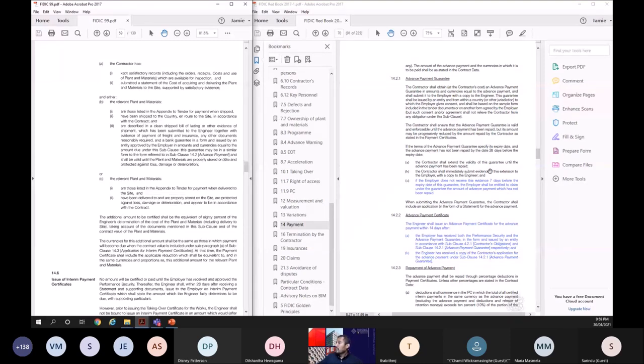Okay, he should do that. The contractor shall immediately submit evidence of this extension to the employer with a copy to the engineer. And if the employer does not receive this evidence of extending the advance payment guarantee, then the employer shall be entitled to claim under the guarantee the amount of advance payment which has not been repaid. So now the contractor has to be vigilant. If the advance payment guarantee is going to expire, he has to give evidence of extending it. That's what it says.